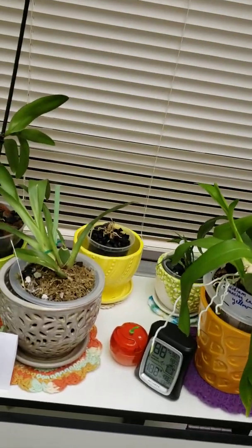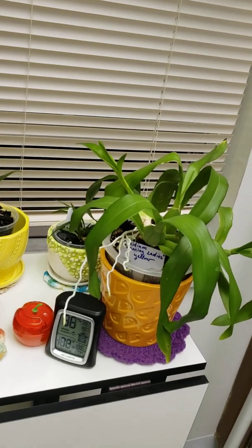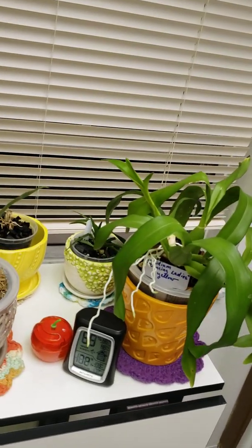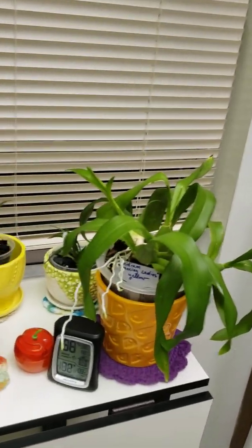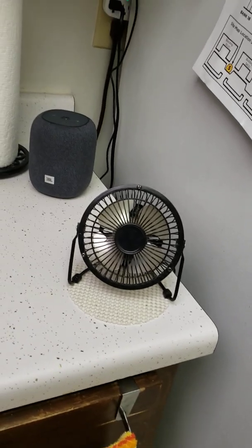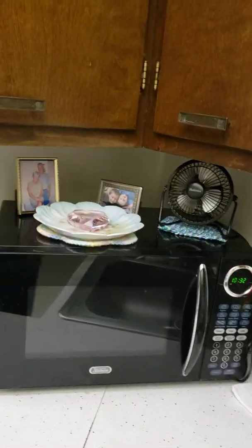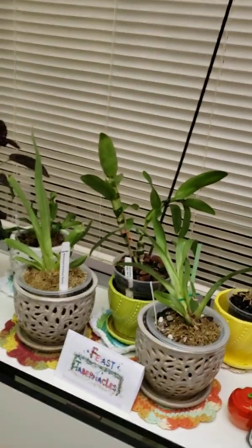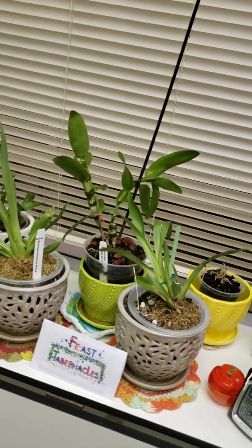I tend to water these every 3-4 days, sometimes every 2 days for certain ones that get dry quicker. I normally keep fans on in the kitchen. I've got these little mini fans, and I turned everything off today because it got down to 66 degrees, so I opened the windows and they're just getting fresh air.